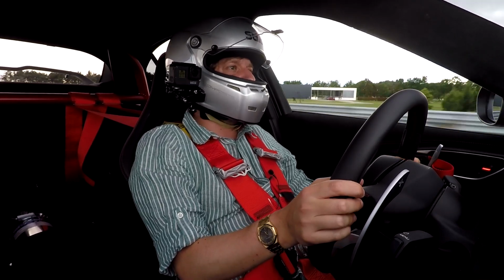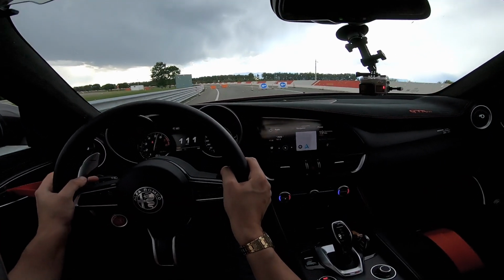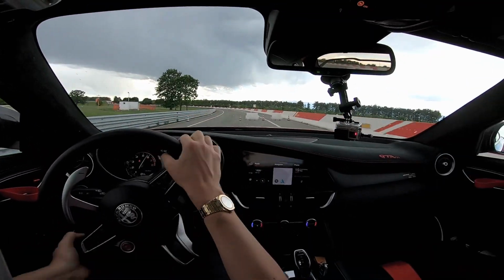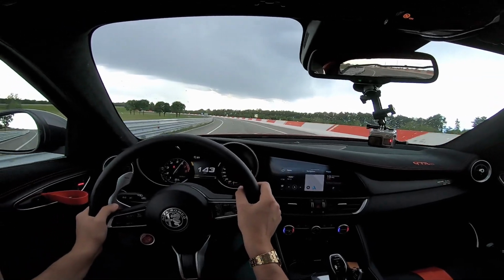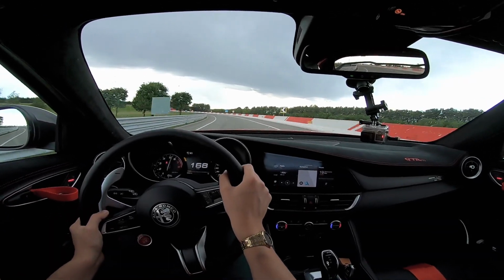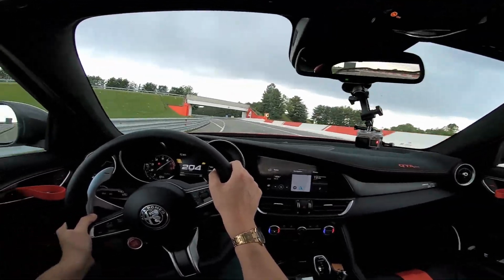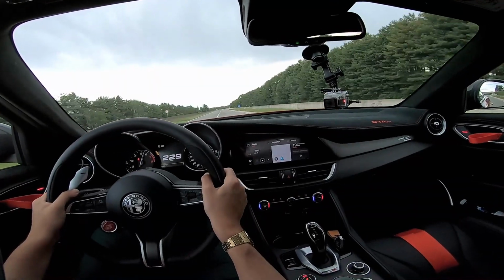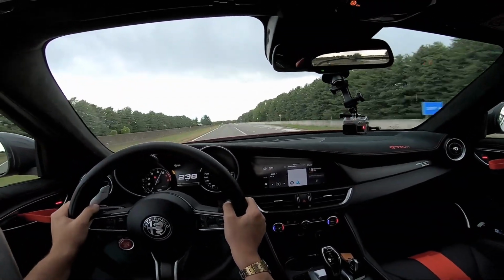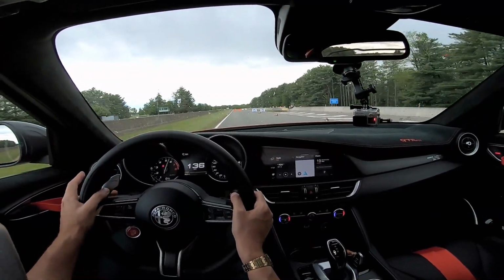Let's do one more lap. It's so sharp, so reactive. This is definitely the best saloon car I have ever driven in my life. The more you build up the speed, the more this car feels creepy and stable. It's amazing.